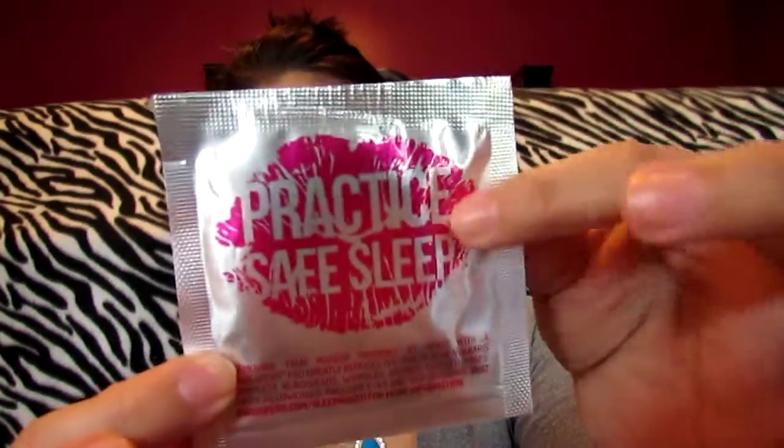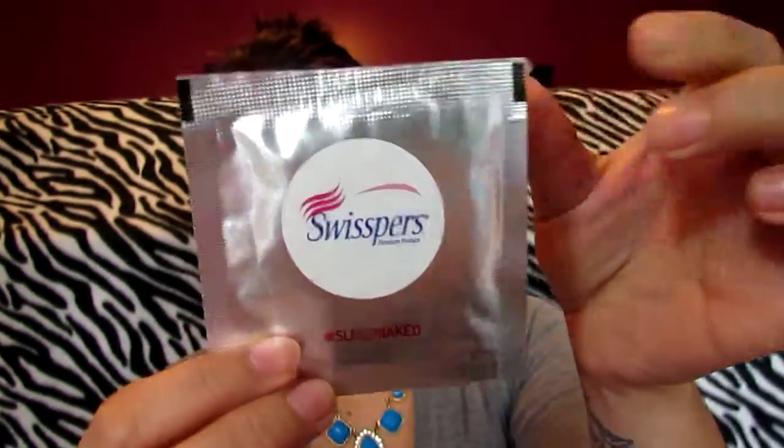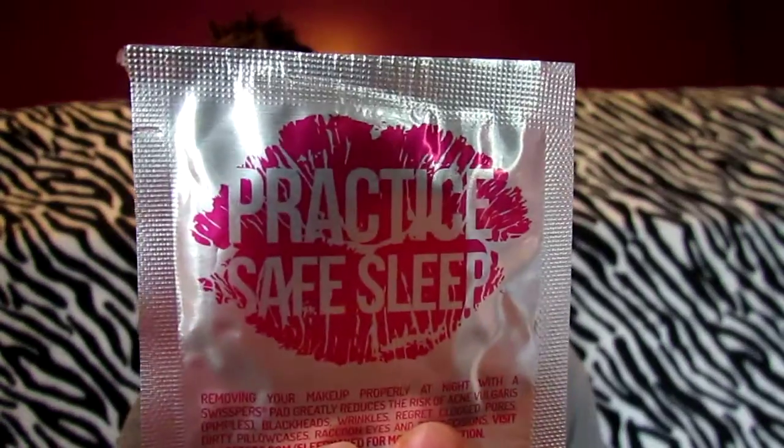When I see the packaging of it, it kind of reminds me of a condom, how a packaging that a condom would come in. That's just kind of what it looks like. I don't know if they were just trying to be funny, because on the back it says practice safe sleep, which was cute. And it says on there as well, practice safe sleep.